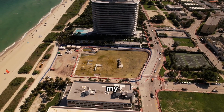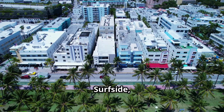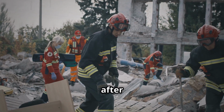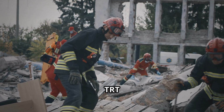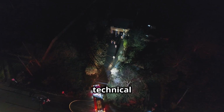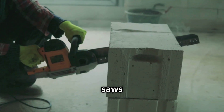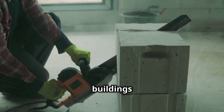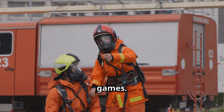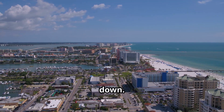Now, those of you that remember my series of videos on the Champlain Tower South condo collapse here in Miami in the town of Surfside, back in 2021, you remember that the big problem there was that after the building collapsed, they didn't have any TRT teams mobilized right there and ready to go. They had to wait several hours for any of the technical response teams to arrive. They'll bring shoring poles with them. They have all sorts of saws that'll cut through construction concrete and buildings to get at the victims. And so, this time, the city wasn't playing any games. Clearwater was prepared, and they were going to be ready in case that building went down.